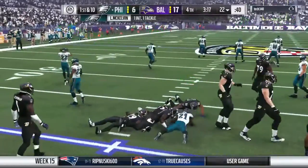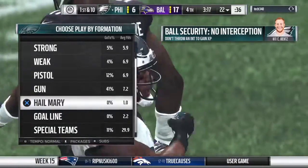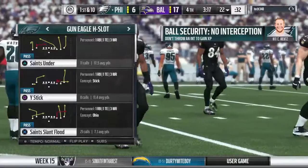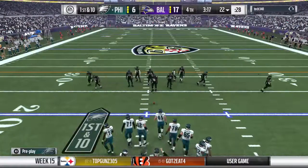Picked off by the veteran Leonis McKelvin. And this one will be brought back to the 22. Here comes Eagle offense now as they get set to take over here. And following the interception, we'll see what they can put together on this drive.